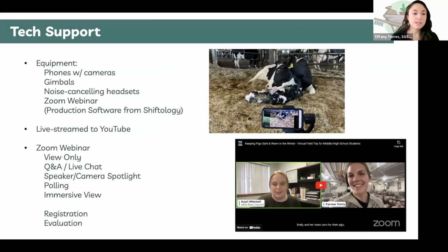And so there's a lot of different ways to do this, but I just wanted to give some background of the kind of tech that you might need if you were going to host your own virtual farm field trip or work with an outside entity like Shiftology. So the equipment that we used were basic smartphones with high quality cameras, gimbals to hold the phones in place as you're walking around the farm, and then noise canceling headsets with Bluetooth connectivity so that you can communicate with the farmer, with the person who's hosting the Zoom, and with each other on the ground in real time. We use Zoom webinar as opposed to Zoom meeting, and I'll share some reasons why that's beneficial.